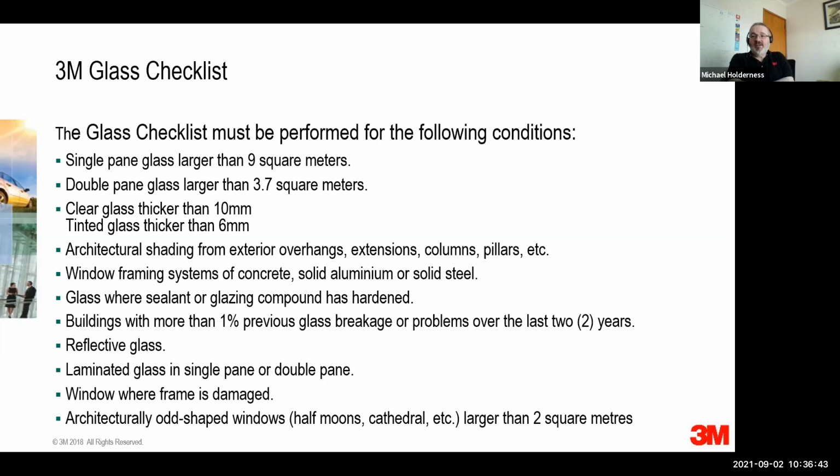Buildings with more than 1% previous glass breakage or problems over the last 2 years. The trouble with that one is that you're never going to get the truth. And it's not that people are trying to lie to you, but if you say, oh, have you had much in the way of glass breakage over the last 2 years? Most building owners would say, I don't know, I don't remember. How the hell can I remember that? So you're never going to get the correct answer.